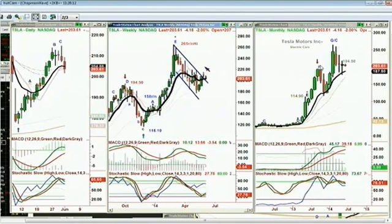Oh, and just let me say I'm wrong if Tesla spikes above 214.80, and right now it's at 203.52. 214, we're 11 points, 5%. That should be nothing for this stock when it gets going, as you know, either up or down. Very, very quick, very sharp moves.